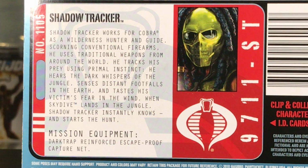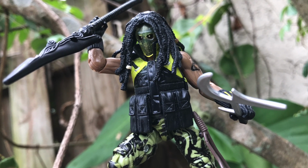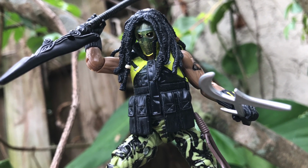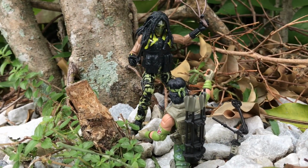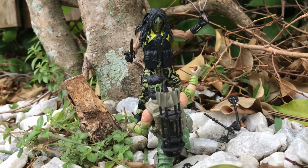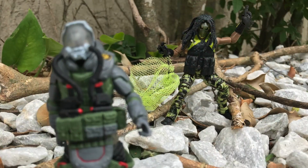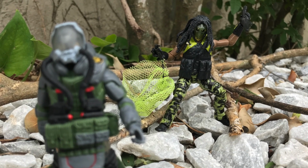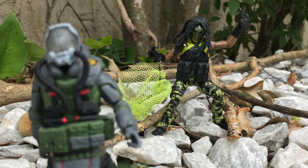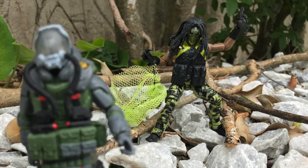The file card says Shadow Tracker works for Cobra as a wilderness hunter and guide. Scorning conventional firearms, he uses traditional weapons from around the world. He tracks his prey using primal instinct. He hears the dark whispers of the jungle, senses distant footfalls in the earth, and tastes his victim's fear in the wind. When Skydive lands in the jungle, Shadow Tracker instantly knows and starts the hunt. Mission equipment includes a dark trap reinforced escape-proof capture net. It's the only item listed there, but he does come with much more.